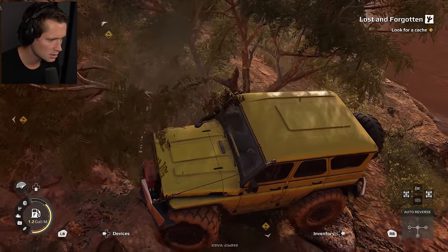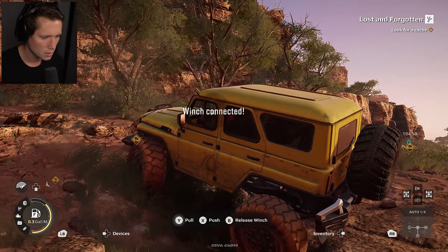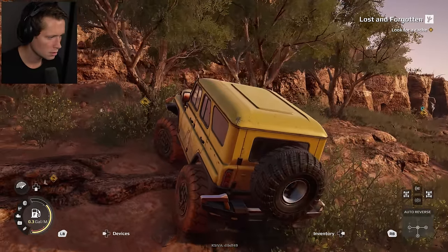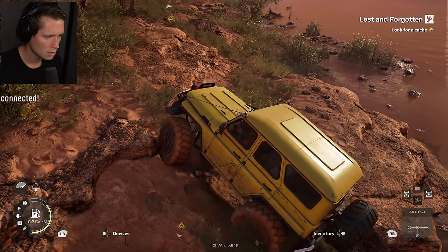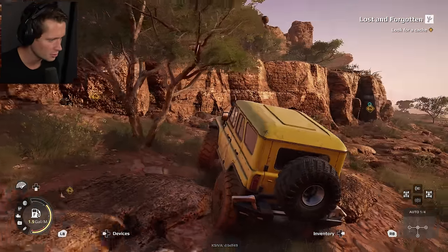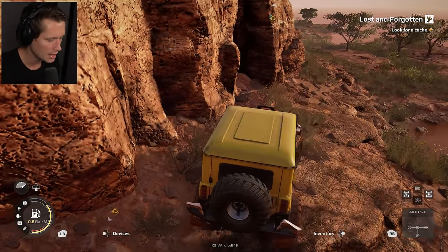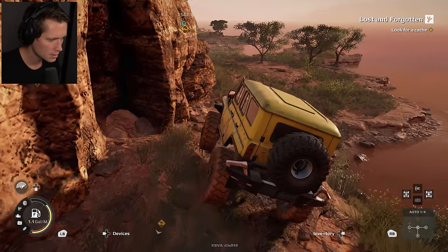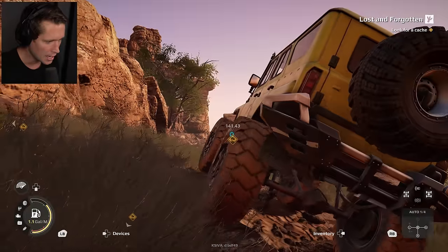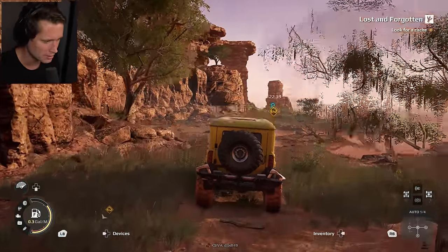I'm stuck on the branch here. Nope. Pull us back. Okay. Catch me. Dude, I love that if you feel yourself starting to fall, you can quick grab the winch and attach to a tree. It's like Spider-Man or something. Just grab whatever I want. Yeah, I don't know how we're gonna get back from here, but the fact that we're here is pretty impressive as is.